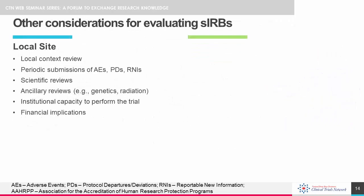Many local institutions and IRBs have requirements for working with an outside IRB as the IRB of record. For example, some local institutions may agree to cede, but still require a local context review, and sometimes even annual or more frequent review of protocol deviations, adverse events, and reportable new information. The local institution or IRB may require this type of review for a number of reasons. For example, to perform a scientific review or other ancillary review, to confirm if there is any conflict of interest among their local investigators, and to confirm adequate GCP and HSP training for study staff.